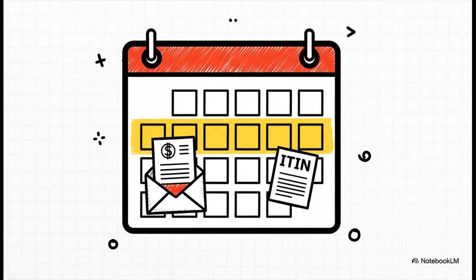And please, here is a pro tip that will save you so much grief. Plan ahead. Getting an ITIN is not an overnight thing. It can take anywhere from 7 to 11 weeks, sometimes even longer during the busy season. So don't wait. Apply for your kids' ITINs when you file your very first U.S. tax return. That way, everything gets processed together.